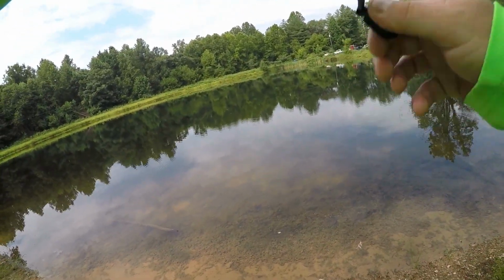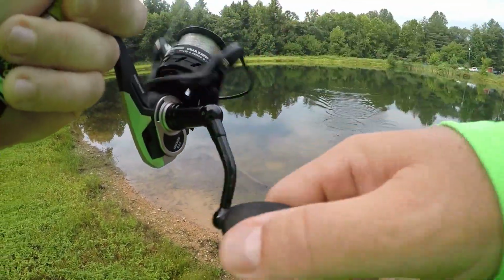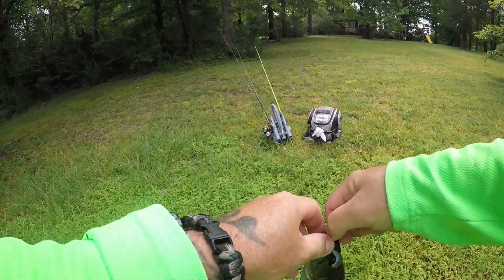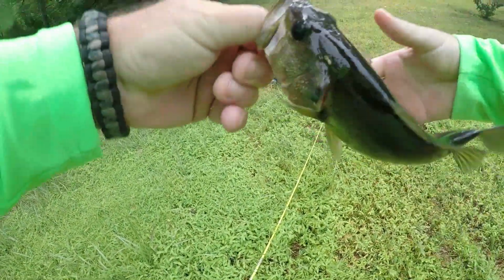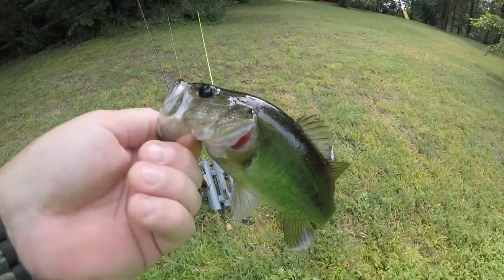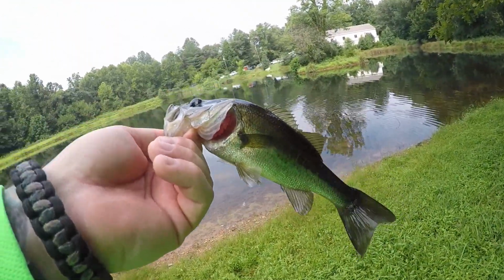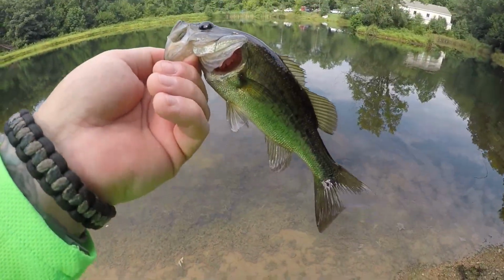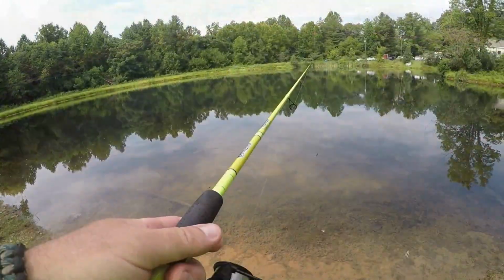Oh, got him. Another bass on the slim swim. Not a big guy, but we will take him. We will take them. Look how dark these guys are. They're sitting deep in that grass. Nice little healthy bass though. We will take them. See you, bud. Boop, another jump. All right, there he goes. He's off. All right, guys, we got 2 on the slim swim, 1 on the helgramite.